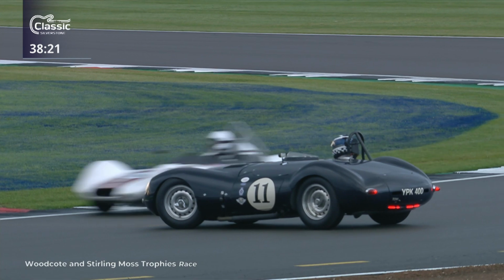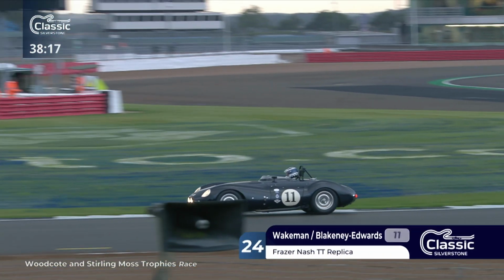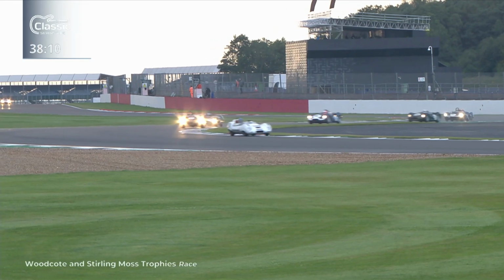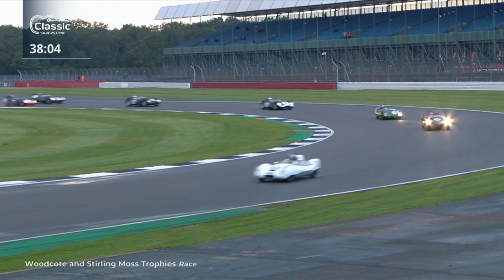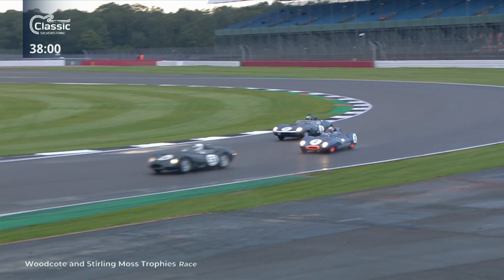and a spin for Fred Wakeman. Now he's a potential winner of his section of the race, the Woodcote Trophy, so that'll be really putting a dent in his hopes. But back with the leaders again up at Beckett's, and it's still Roger Wills leading, but now we've got a change for second place with the Lister getting through ahead of Richard Bradley.